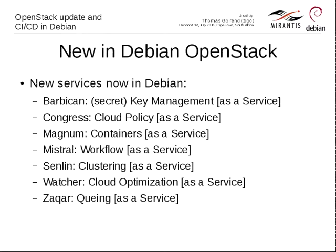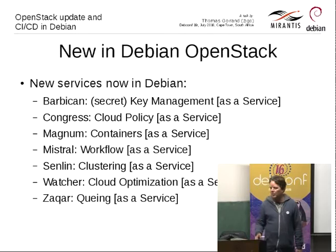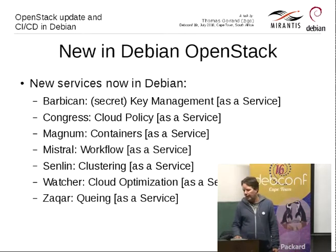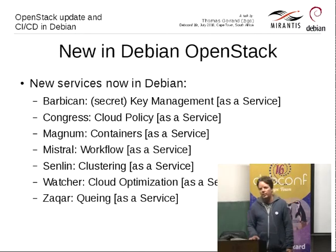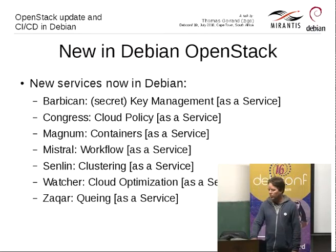So in Debian, last year I told you about Barbican, Congress and Mistral, which I was working on for the packaging. I'm very happy to announce here that since a year ago, we have Barbican. So Barbican does secret as a service. So basically what it does is that it keeps your private key, and it can generate SSL certificates for your deployment and such. I was able to package Congress because now there is NLAR 3.5 in Sid, so that could be done.